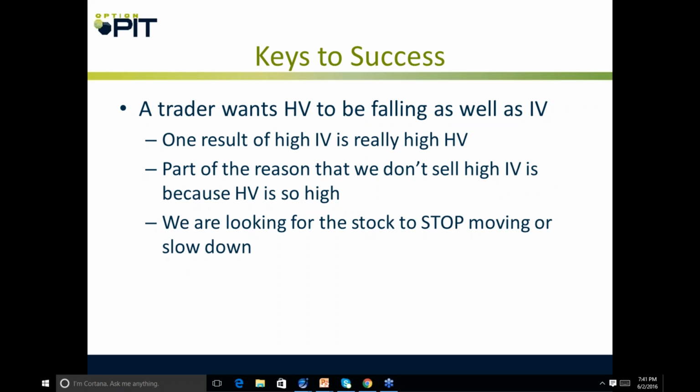All right? For a butterfly to be really good, you have to be looking for movement to stop. For a condor to be good, you want movement to slow down and Vega to come in. All right? Part of the reason why we don't sell out high IV is because HV can be so high. You're looking for movement to stop.